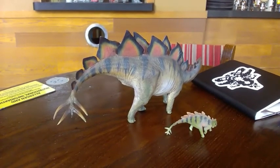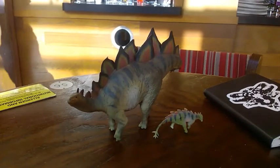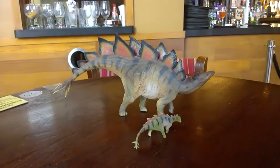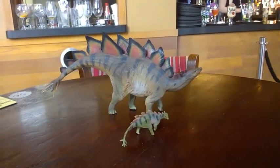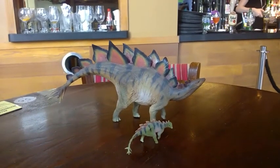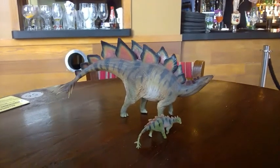Stegosaurus, they found so many complete fossils. Very nice dinosaur. It's lovely colours. I don't know what those are. Oh, that's a lovely looking creature. What do you think, Faye? Oh, I think it's great. I like the spikiness on the top. And I know it looks lethal, but it isn't, is it?